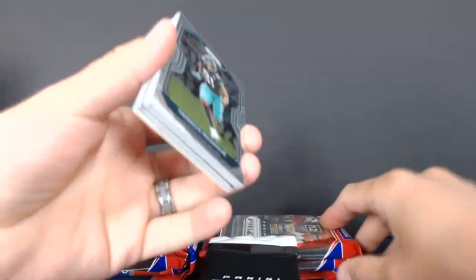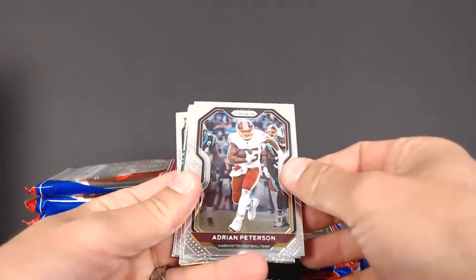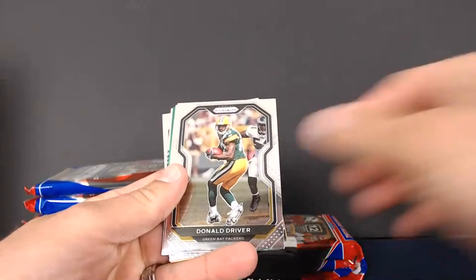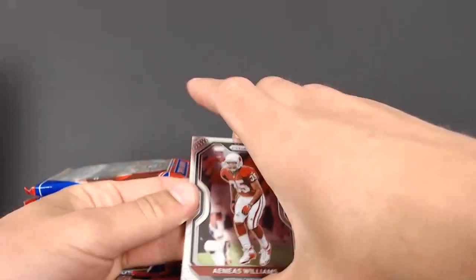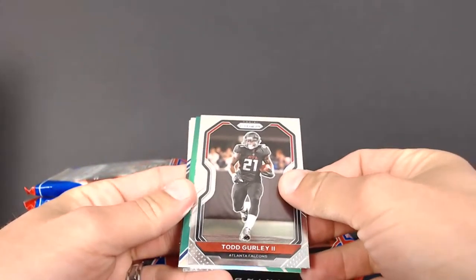All right, this is Cello pack number 4. All right, we got Yannick Ngakoue, Odell, Xavier, Adrian Peterson, Max Crosby, Kyle Fuller, Donald Driver. This one's stuck. There you go. Got the Aeneas Williams, Todd Gurley, and we got an emergent green.